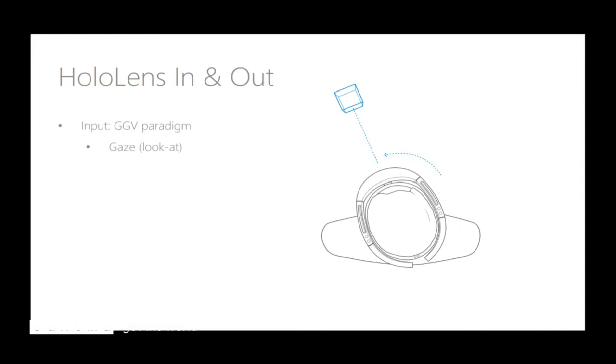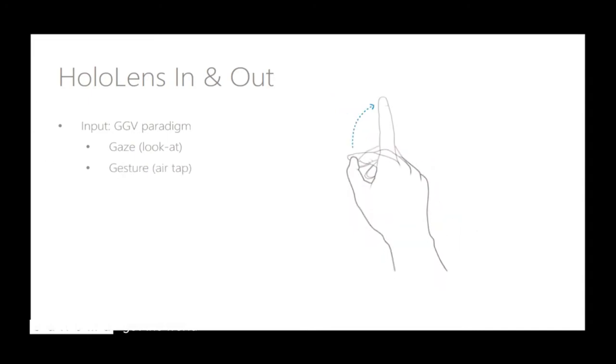Interacting is with very simple gestures. The air tap is basically what a mouse click would be. So you just have your finger in front of you, and you tap it down like this, and it will allow you to click something. You can also hold it, which will act like a tap and hold. And you can move your arm around a bit to drag objects depending on the type of app you're in.